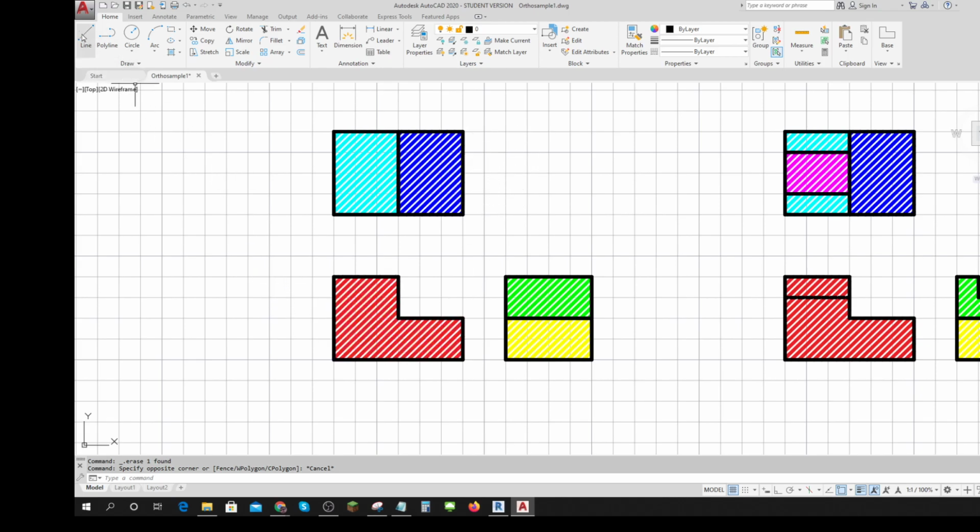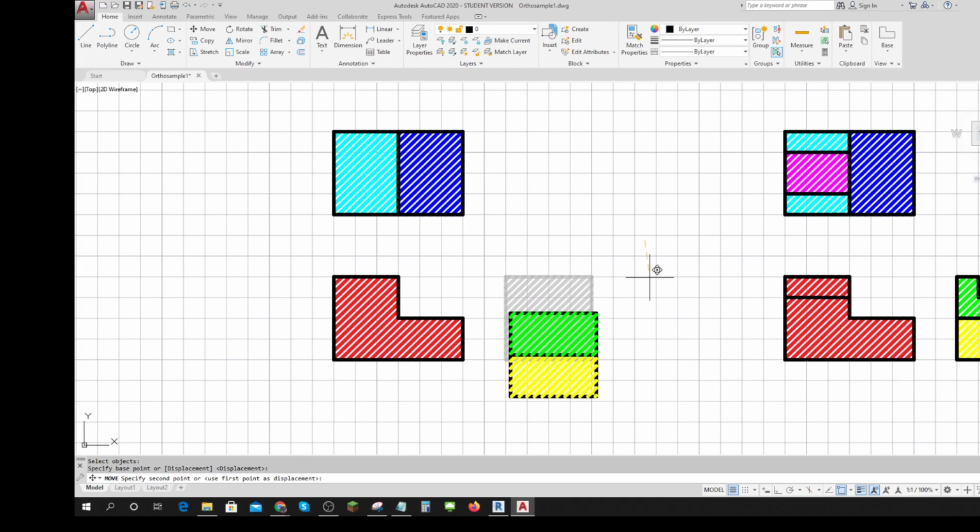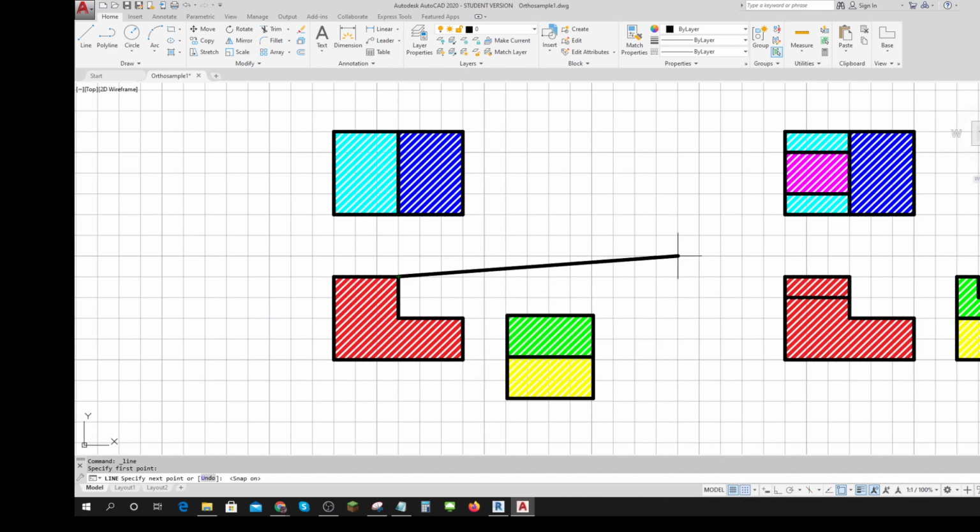Rule set number 2: whenever you're looking at a set of views, the edges of it have to line up. So if I had anything that looked like that, it's wrong, because the edges aren't lining up when I go from one view over to the next view. That's called a projector line, by the way. Everything has to line up.